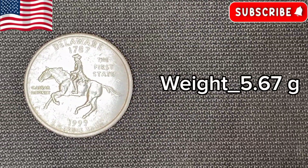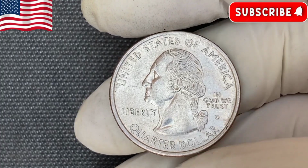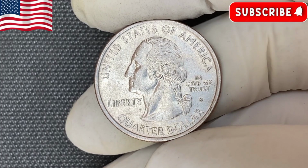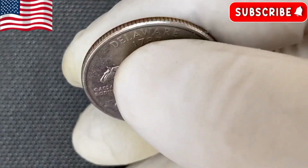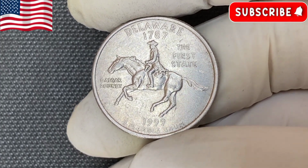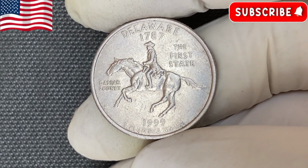This quarter marked the beginning of an unforgettable chapter in modern American coinage, and some of these coins are now worth a small fortune. Let's take a moment to appreciate the vision behind the state quarters program. Launched in 1999 by the United States Mint, the program was a huge initiative that ran for 10 years, honoring each of the 50 states in the order they joined the Union. The goal was to educate the public about America's history while also reinvigorating interest in coin collecting.